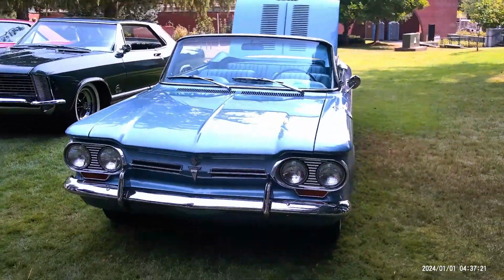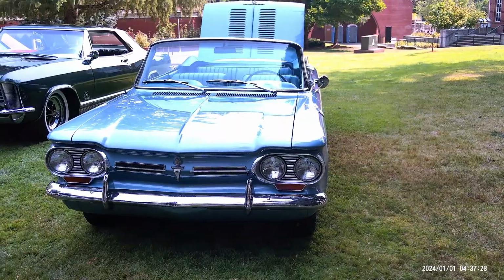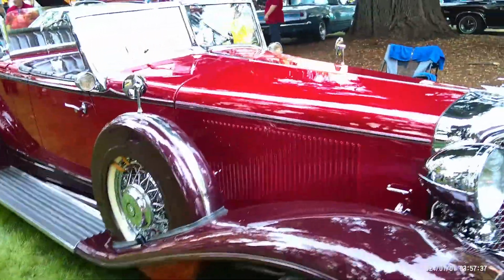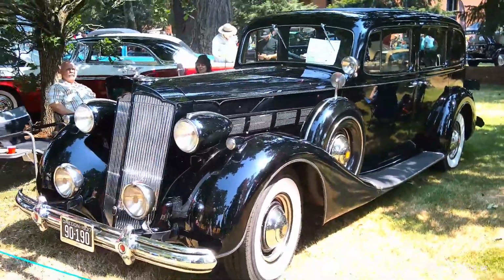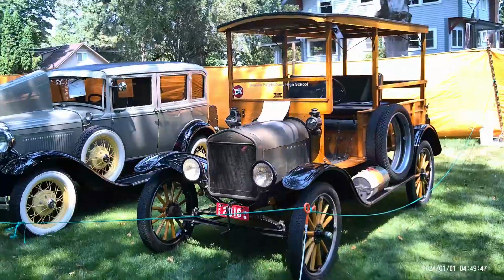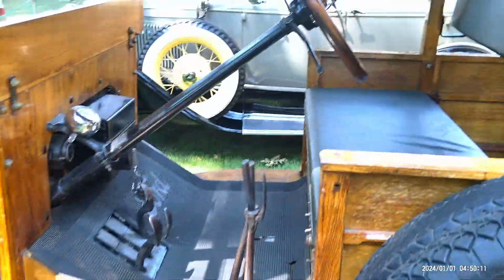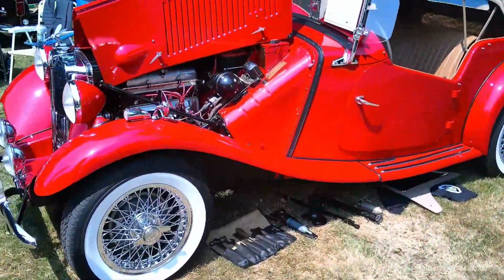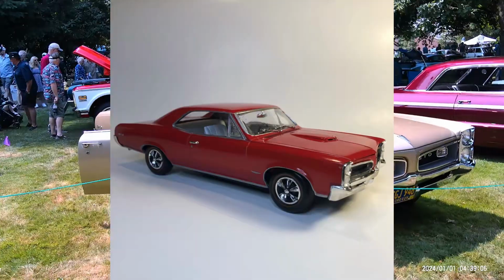'62 Corvair, very nice, much maligned car, and unfairly, because it was actually a very good little car. '64, I think, Pontiac GTO, again, a car that I built a model of.